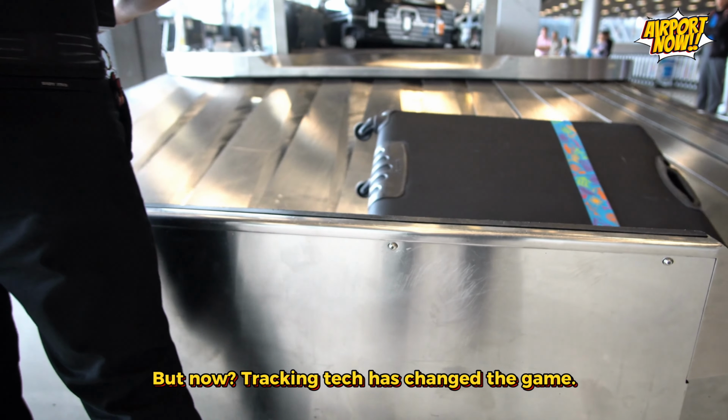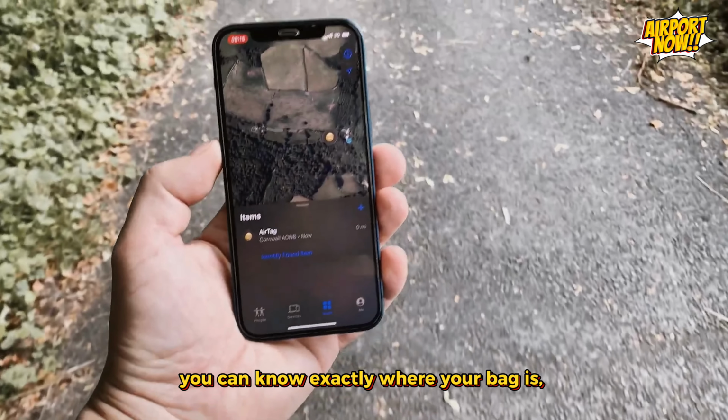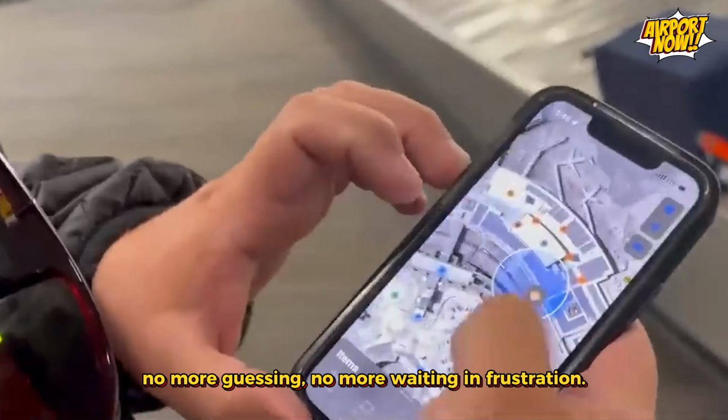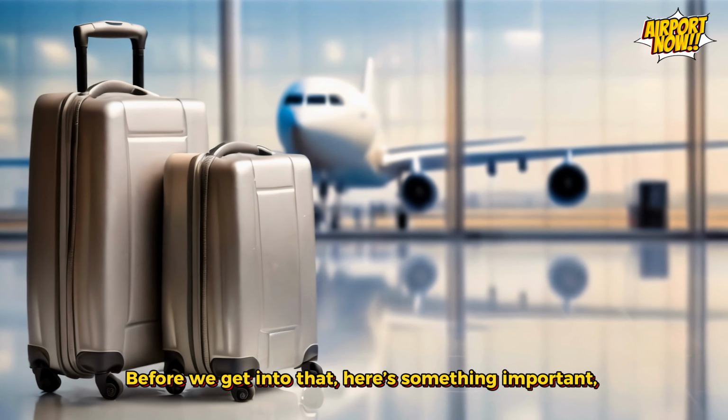But now, tracking tech has changed the game. With Apple AirTag and other smart trackers, you can know exactly where your bag is. No more guessing, no more waiting in frustration. Before we get into that, here's something important.